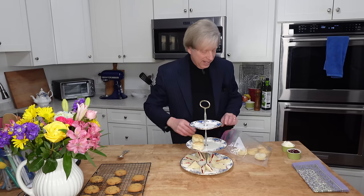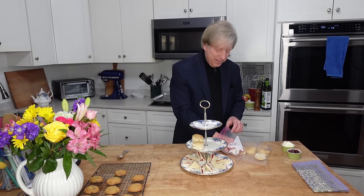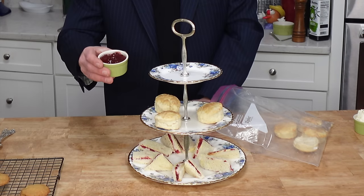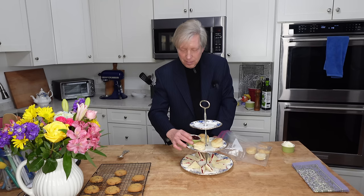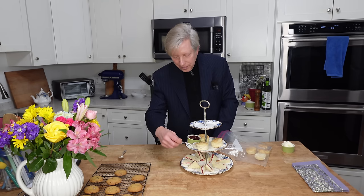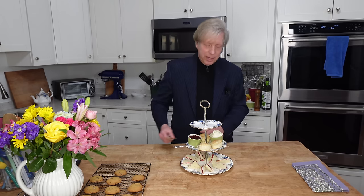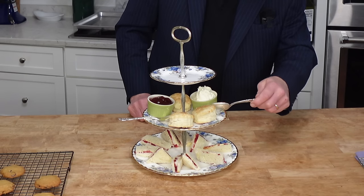Sandwiches, and here are some leftover scones that you and I made the other day, and I froze the extras. They go on the middle tier, and then I have some strawberry jam put right here with a spoon. I do not have any clotted cream on hand, but I do have mascarpone, which has a very similar texture to clotted cream and a delicious taste. And a spoon for the mascarpone.